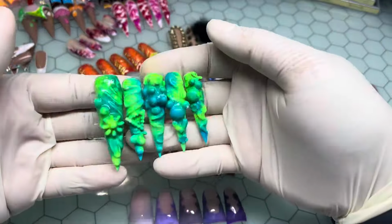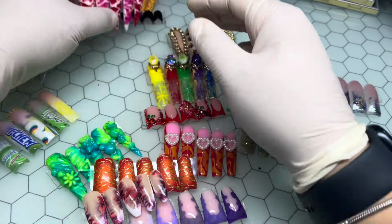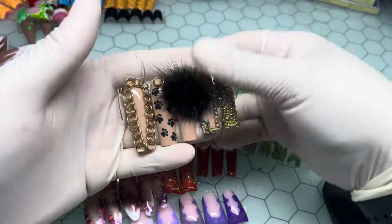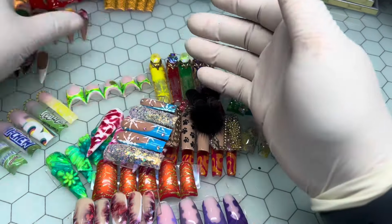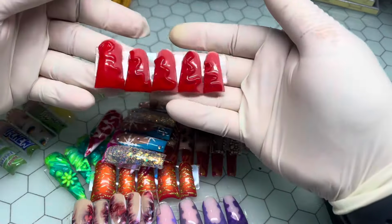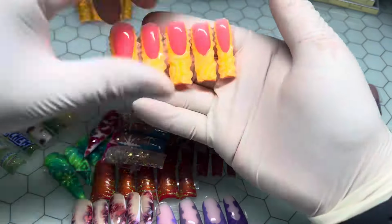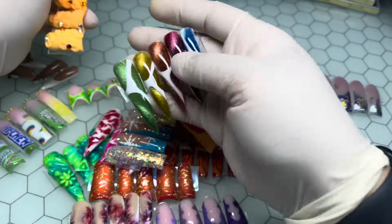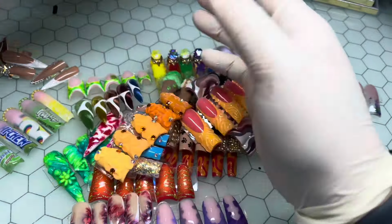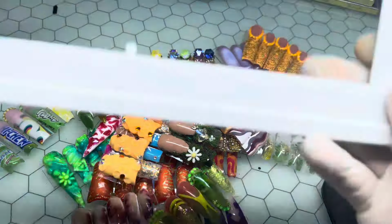You might recognize some of these sets that I have done in previous videos, and maybe there might be some that you haven't even seen. It is a possibility that there may be some sets that I have videos coming out for in the future, or maybe you've seen them in the live, or maybe from a collab. So I thought that I would display some of my favorite and my best sets that I feel like I have ever done in my nail career. Other than that, I hope you all enjoy this video.